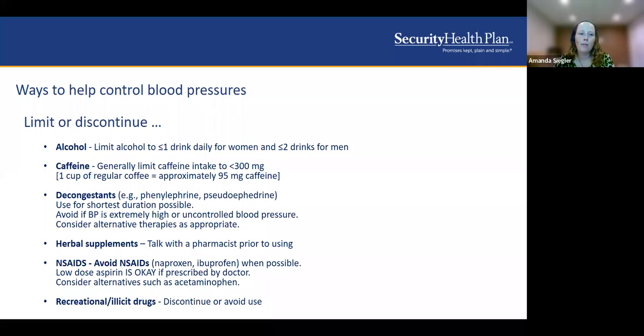This slide, I just have a few ways to help with blood pressure. So, if you think about your daily coffee routine or caffeine routine, just remember that caffeine does cause your blood pressure to be elevated. So try to keep in mind how much caffeine you're drinking a day, as that can have an impact on blood pressure. Some other things that can impact blood pressure are over-the-counter medications.